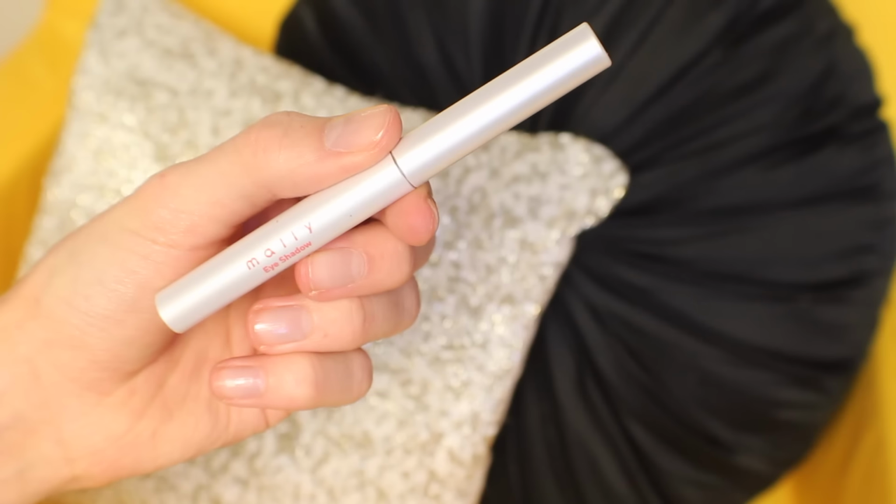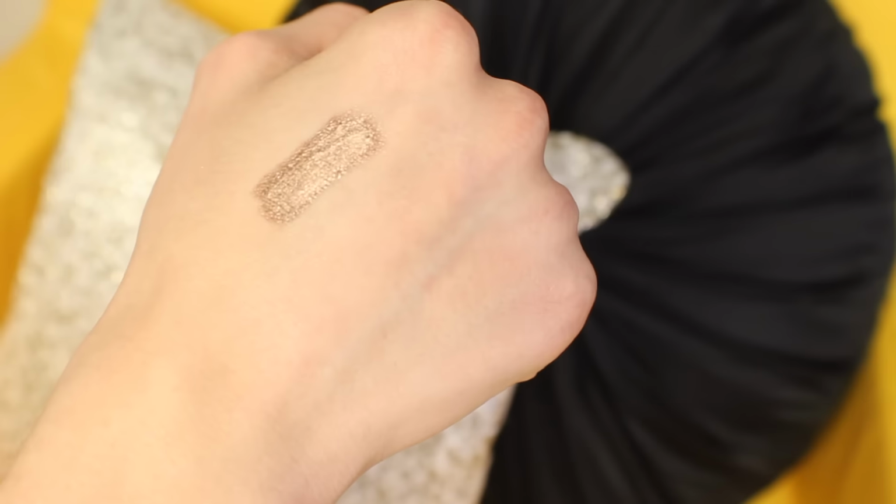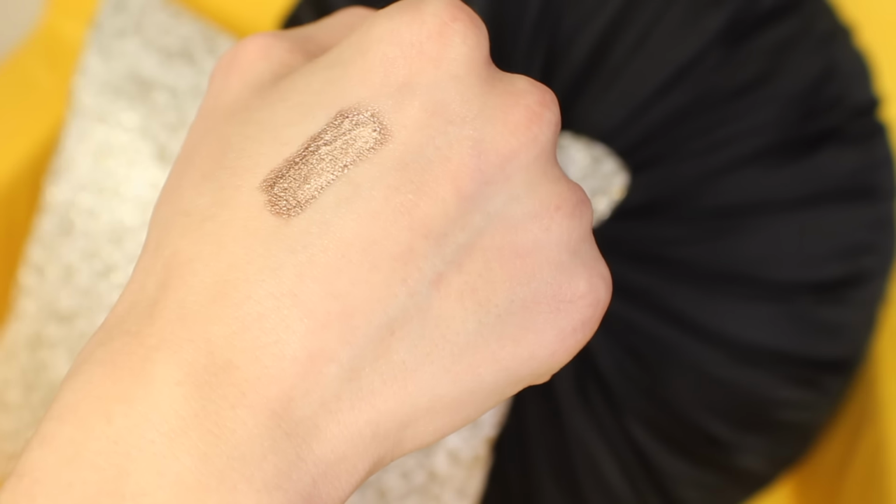I actually have an eyeshadow that I've worn more than once this month. This is the Mally eyeshadow stick in the shade Saddle Shimmer, and this is just one of those crayon style twist up eyeshadows, and this is like a bronzy brown kind of shimmery shade. I absolutely love this. All over the lid, just blended in the crease. Sometimes I will apply a little bit of liner with it or top it with other shadows to make them last longer and enhance the color, but I absolutely love these.